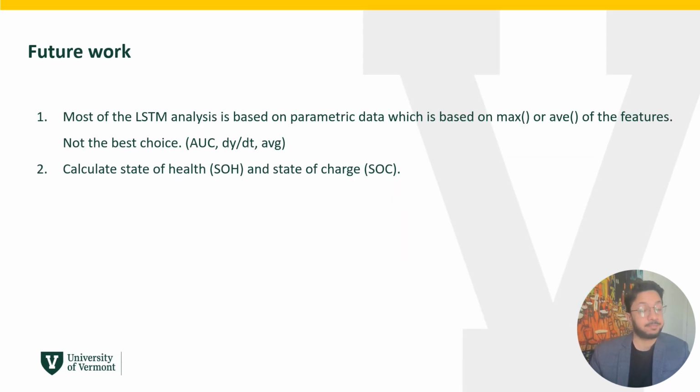Right. And so the future work. Most of the work was done on the available features, which were discharge and charge capacities. Some of the features used to get a snapshot of the data, which were default in the data set, were max and average. But some of the features we used were derivatives, actually derived features. So one of the future directions would be to use more derived features like area under the curve.